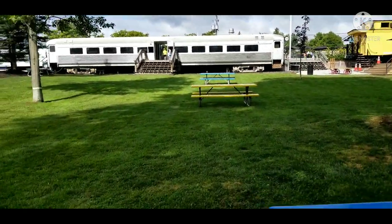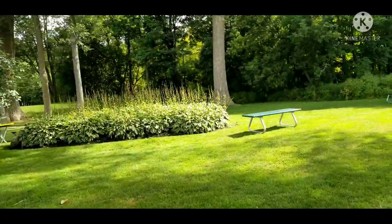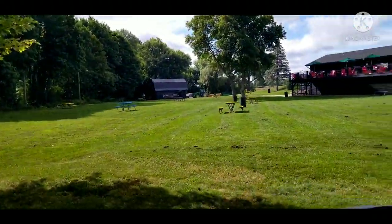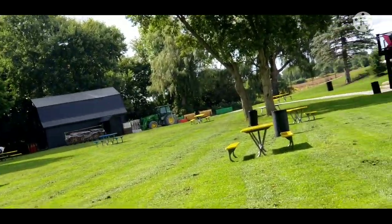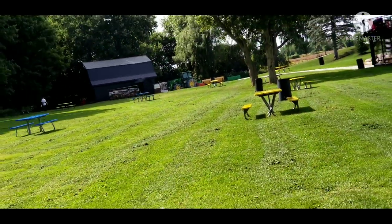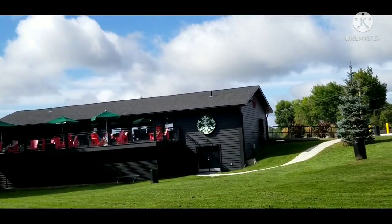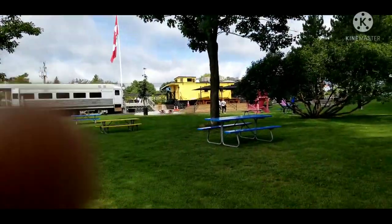There's a train, a table, another tree. Yeah, there's lots and lots of things. Mostly trees. There's a tractor over there. I don't know if you can see it. There's a tractor. And you can see the Starbucks. Yeah. That's cool.